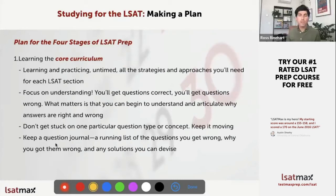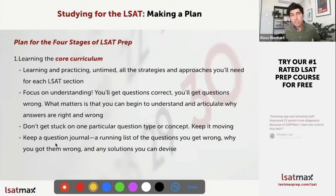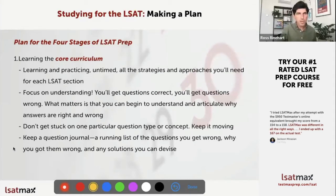So during this stage, we're beginning to learn how to look past those clothes they put on the mannequins and start seeing the underlying mannequins to develop our understanding. And to that end, having a question journal where you reflect on why you missed questions and how we can devise solutions to do better on them will really help us see the underlying mannequins in these questions. So that's stage number one, learning the core curriculum. We have more on the question journal later.